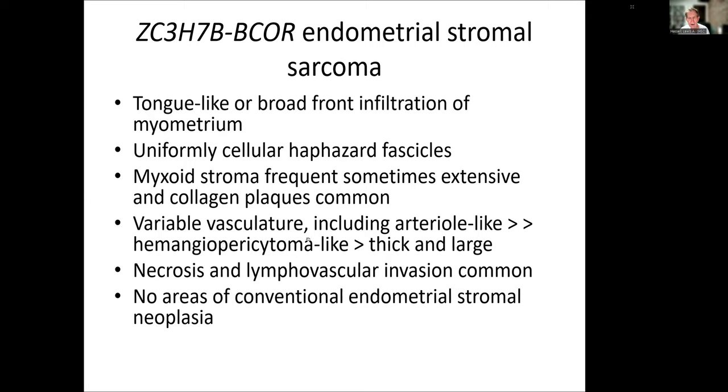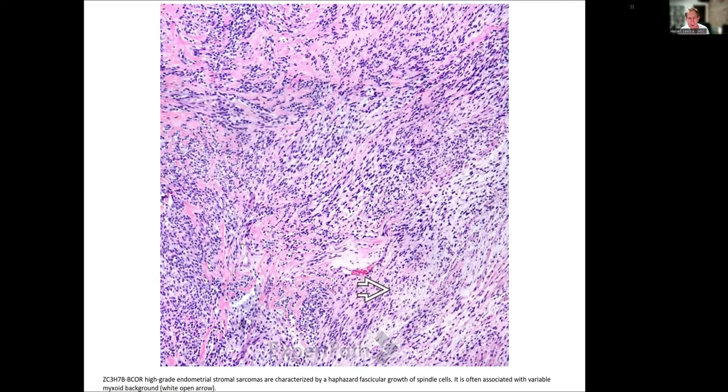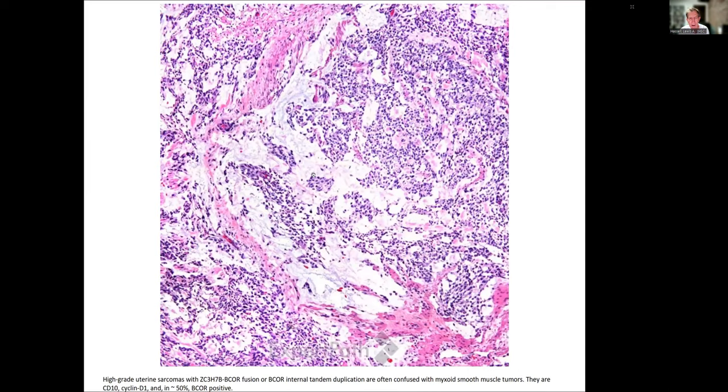Necrosis and lymphovascular invasion become common, and as we mentioned earlier, there's no low-grade endometrial stromal tumor in this tumor. So here you see a little bit more of this collagenous tissue, fascicular growth, a little bit of fibromyxoid tissue in the background, variable amounts, a little bit more spindle-shaped, and there's nothing here that looks like low-grade stromal sarcoma. Here's another view of one of these. And this, I think, could be confused with a myxoid leiomyosarcoma. So you'd probably use muscle markers on this to exclude that.